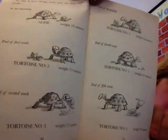So this is how things went over the next 8 weeks. In the beginning, Alfie weighed 13 ounces. End of the first week, tortoise number 2, 15 ounces. End of the second week, tortoise number 3, 17 ounces. End of the third week, tortoise number 4, 19 ounces. End of the fourth week, tortoise number 5, 21 ounces. End of the fifth week, tortoise number 6, 23 ounces. So slowly getting bigger and bigger. End of the 6th week, tortoise number 7, 25 ounces. And end of the 7th week, tortoise number 8, 27 ounces.